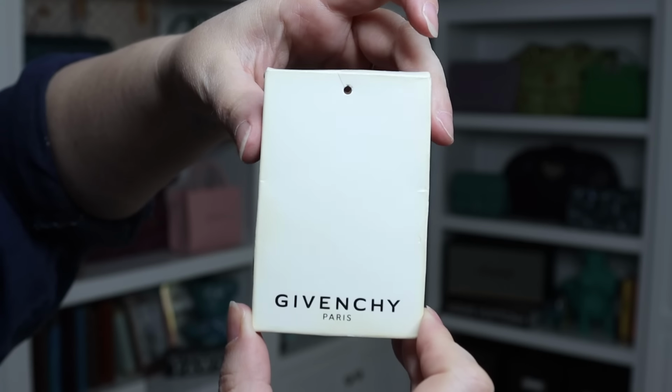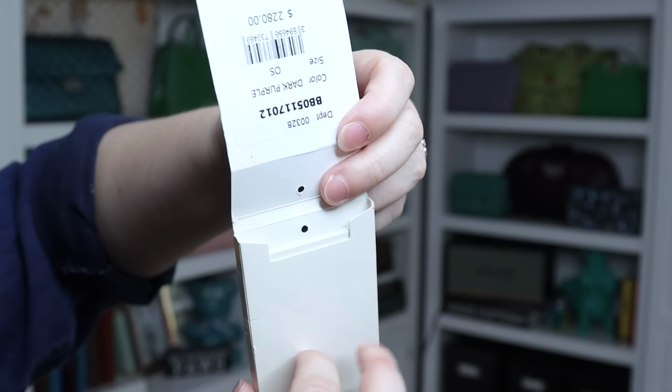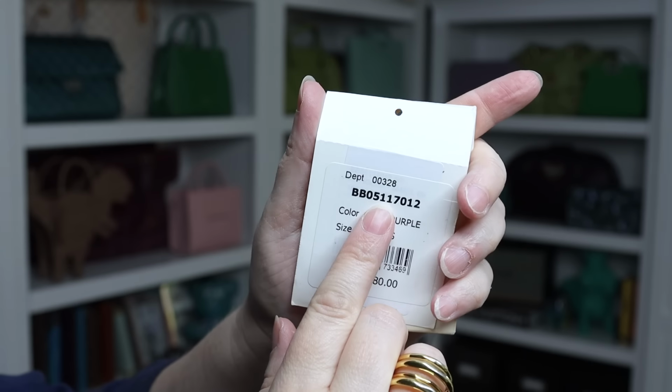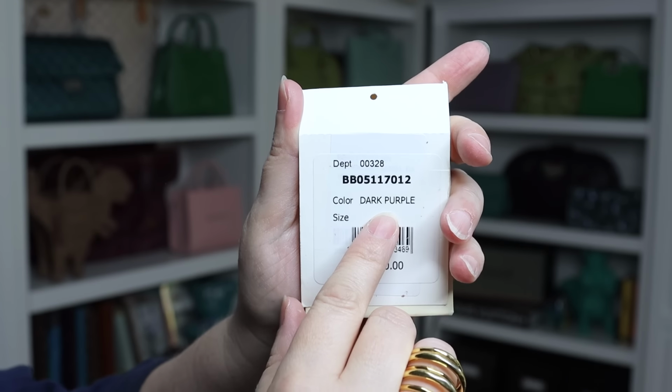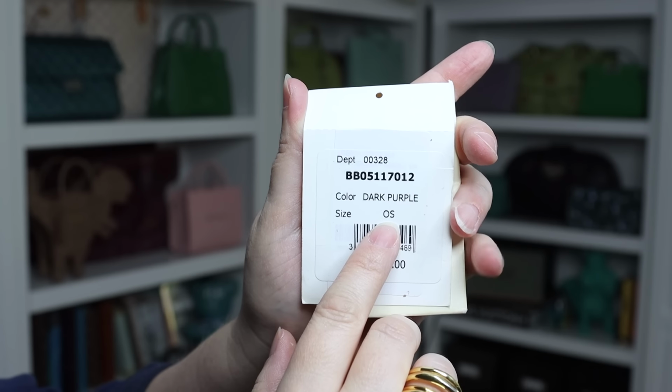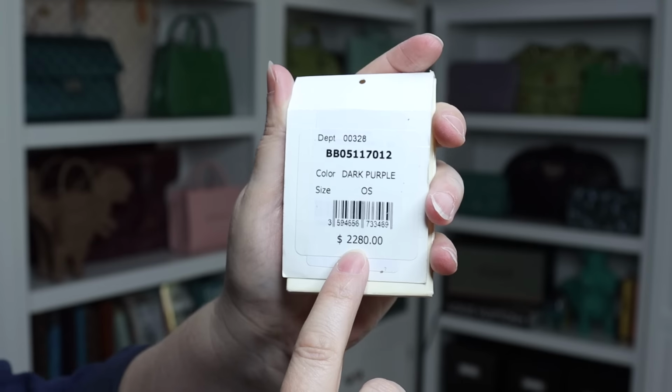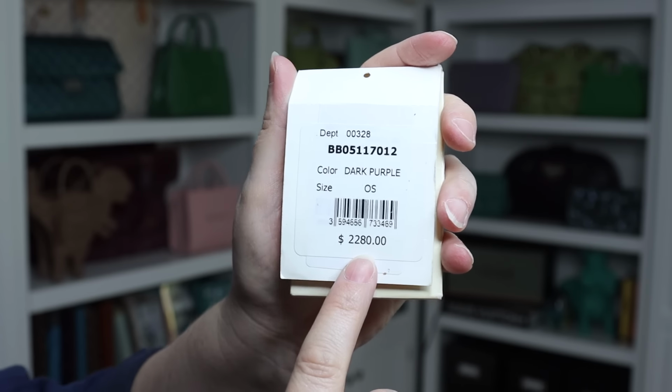What just fell out? The original paperwork. Here we have the paperwork packet, and it opens up here. It's just plain on the back. We have the sticker, which says that the color is dark purple. OS means one size. This did not just come in one size. This is the small. And then the price was $2,280. Guess what I paid? Leave your guess in the comments section below, and I'll tell you in a minute.